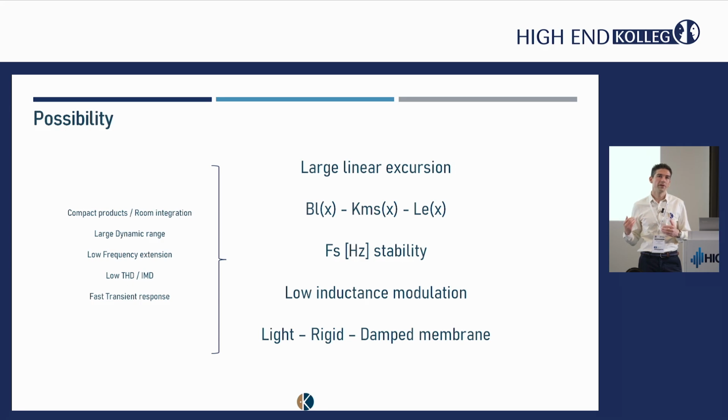Most of the time we forget that point. We can find many very rigid and light cones, but the damping is not good, so you have a big cone breakup and you cannot deal with it.